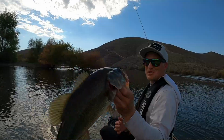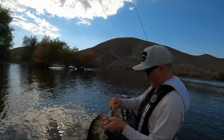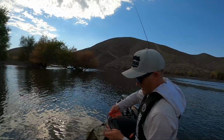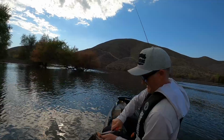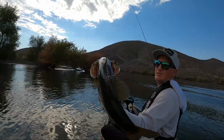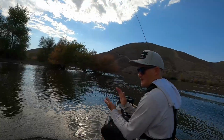Pretty sweet. He wasn't coming off anytime soon, but he does have red lips. I wonder if this one just kind of transitioned into eating shad from the crawdads. He's got the red lips. Normally when I see fish with red lips, they're eating crawdads, or it's like pre-spawn stuff, but that's a decent one. We'll take it. Nice. Thanks, buddy. Let's go.